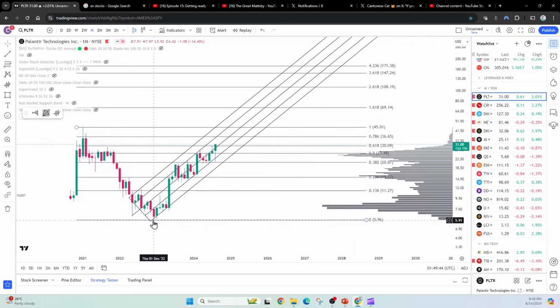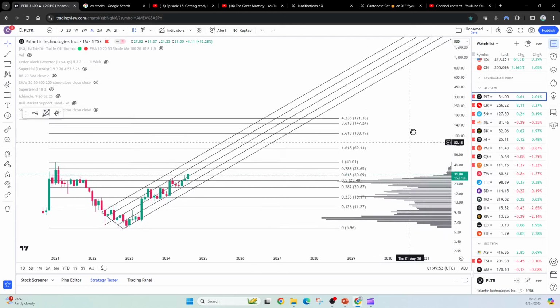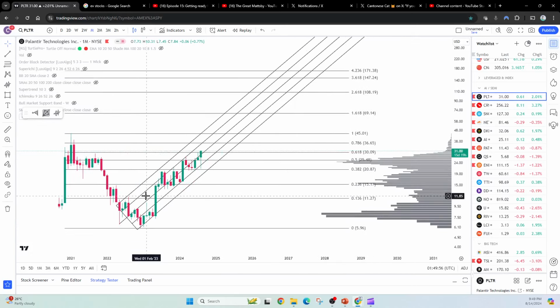I mean, price was like $6 just less than 2 years ago. So do I think that it's going to go to like 1,000 or something? No. I think the realistic target is probably going to be around the 1.618 and 2.618, since we do have a very, very strong bull trend going right now. Those are my thoughts for Palantir.